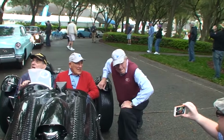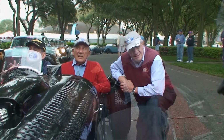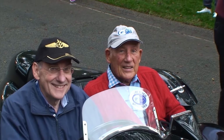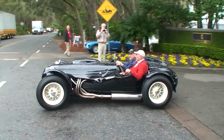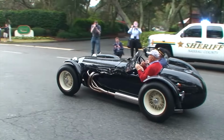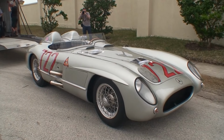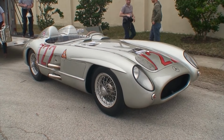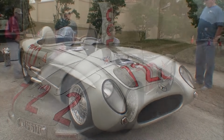Now here's Bill Warnock. We're about 40 miles downtown. With Stirling is Simon Taylor. He's a very well-known writer and MC. There he goes. Here it is. We've been waiting for it. This is the Mille Miglia winning 1955 Mercedes SLR driven by Stirling Moss. Incredible. Right here before your very eyes.